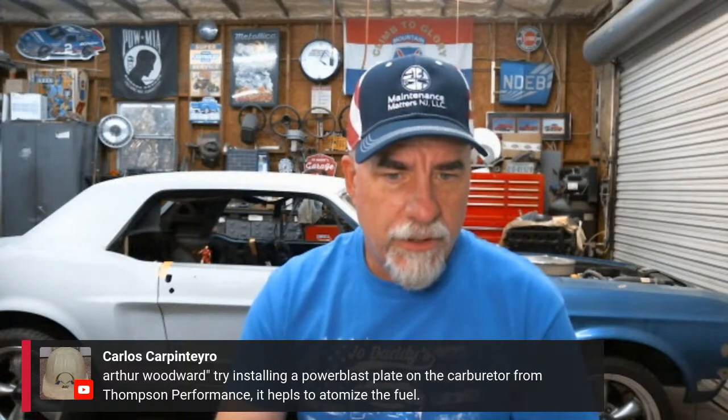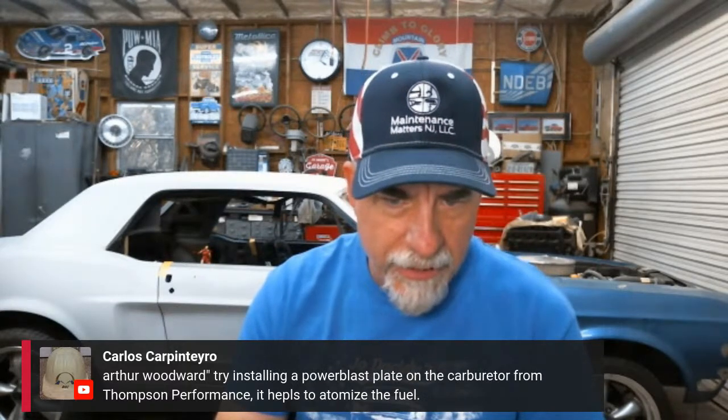Carlos, Arthur Woodward, try installing a power blast plate on the carburetor from Thompson Performance. It helps to atomize the fuel. Well, there you go. Maybe that'll help.